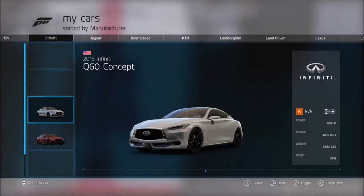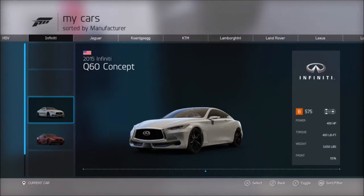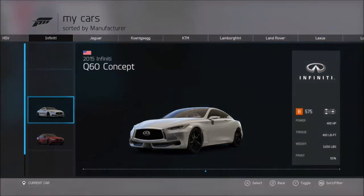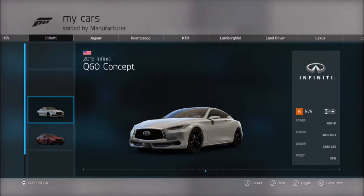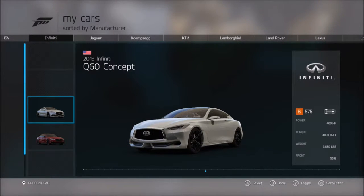So we got 400 horsepower, so 200 horsepower less than the E-Roog, but I got that slightly upgrade. 400 pound-feet of torque, so I have never seen a car in Forza where the power and torque are exactly the same. That's just so cool, but still the torque isn't as much as the power.